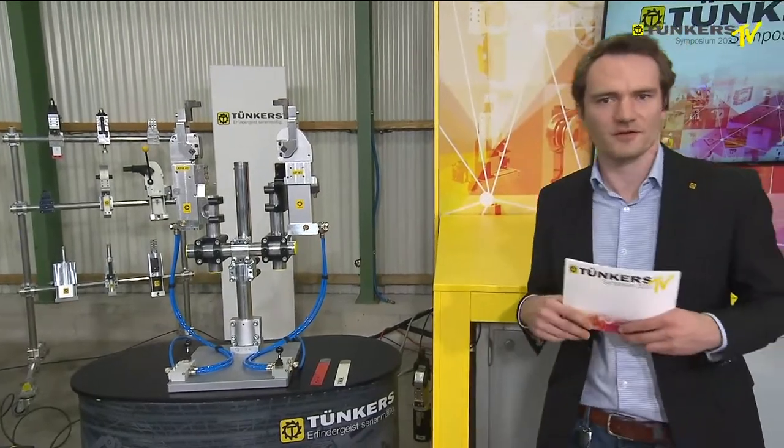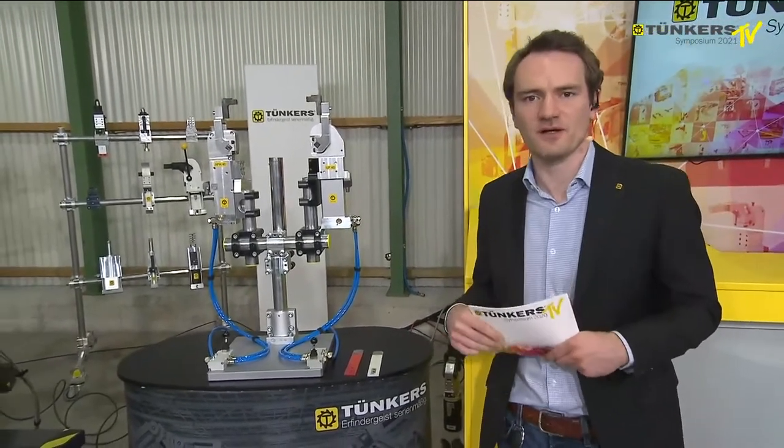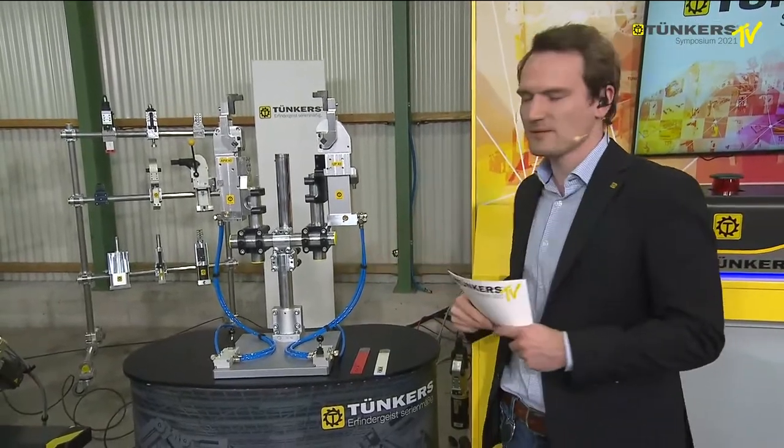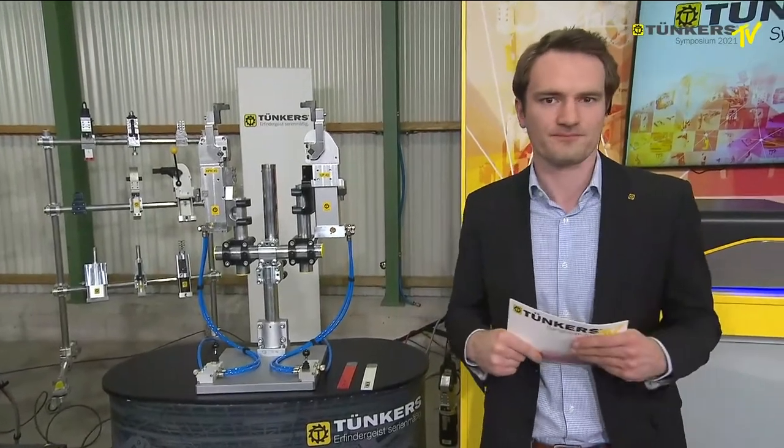In the clamping technology, we see an increased demand for compensation clamps. So today we here have two different types of compensation clamps.